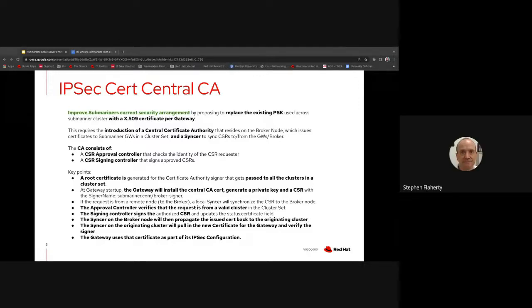I suppose RHACM could be the central certificate authority, right? Well, ideally it would be when Submariner is running on RHACM, but upstream we'd still have to support running without RHACM as a broker. So either providing a CA and a signer on the broker as part of Submariner, or just relying on the current behavior.